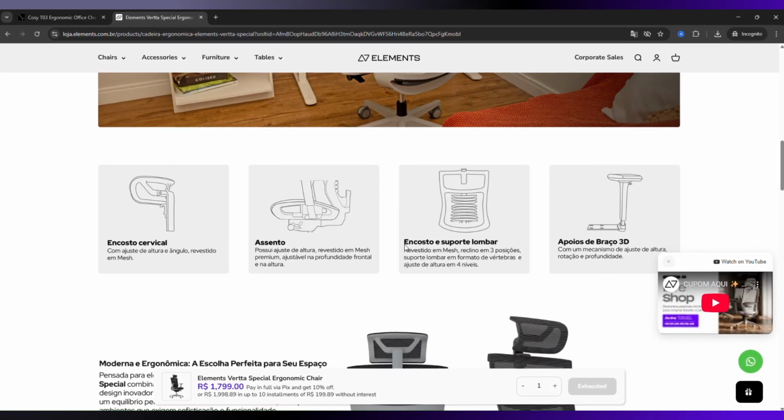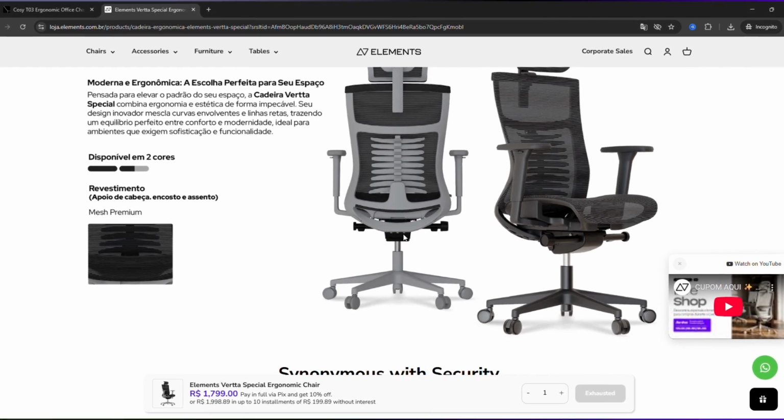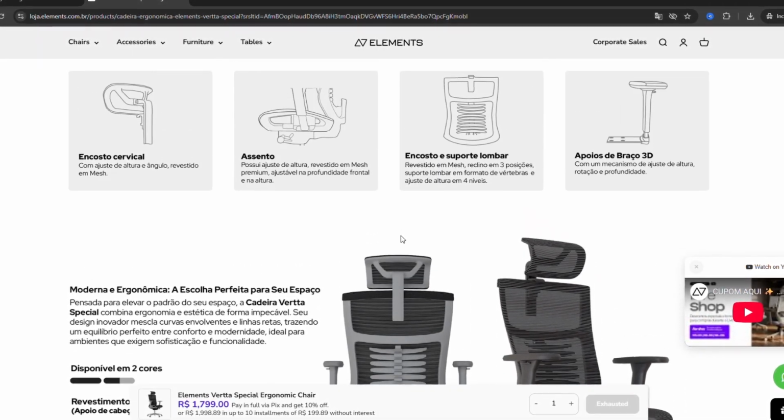Some of its pros: plenty of adjustments including headrest and reclining backrest, mesh comfort praised for heat dissipation and adaptive fit. However, reviews note that material finish isn't premium and durability can vary between units.